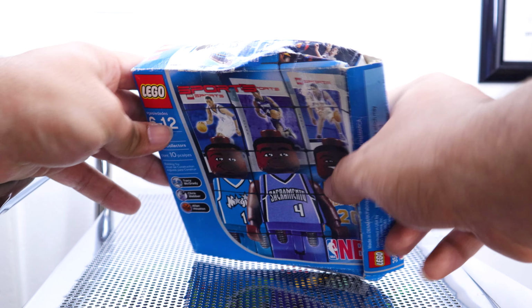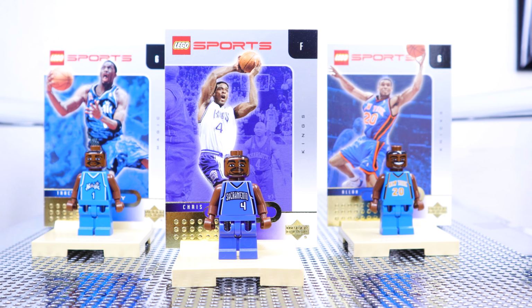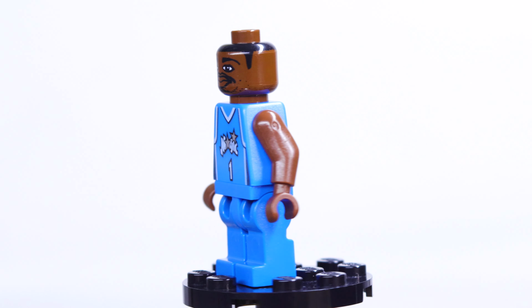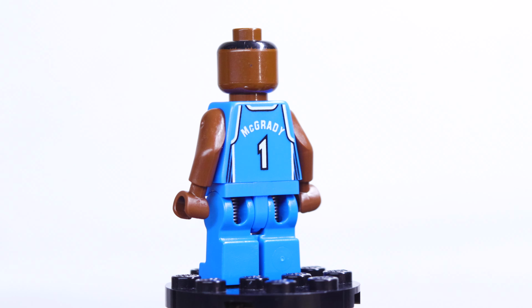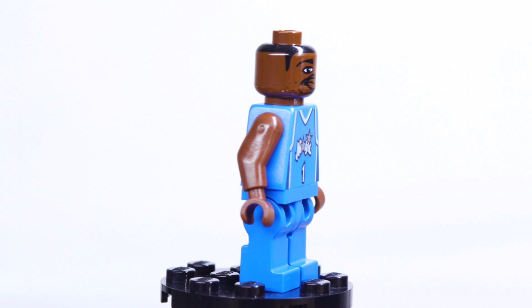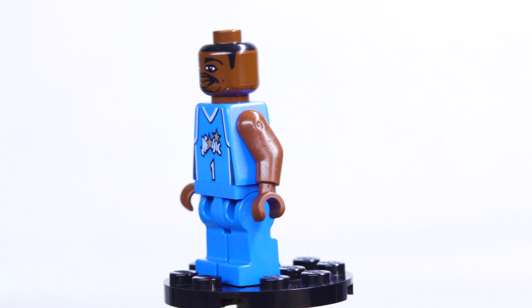NBA Collectors number 8. Set number 3567 includes 12 pieces, 3 minifigures, and retailed for $8. Our first figure up in this final set is Tracy McGrady. T-Mac, what a legend this guy was. You just talk about a super fun player to watch, a great player for the Magic. The Magic have such cool uniforms, it's hard to decide which one I like best for them, but this is a great figure.